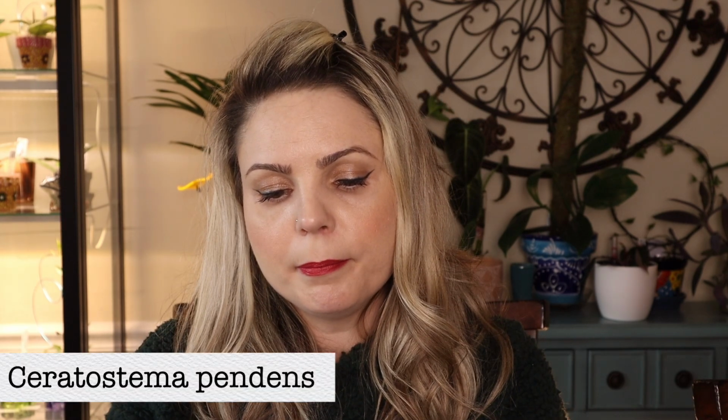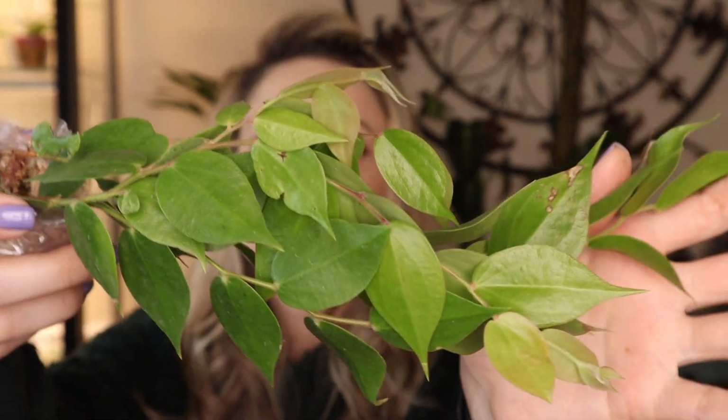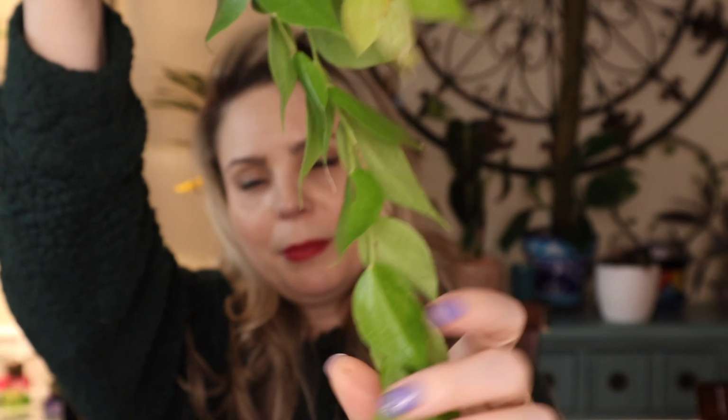I was like, what is that? That's what caught my attention, and by the time I got to the tables trying to find one, I was only able to get a little guy, but it's still pretty and it will grow if I can keep it alive, since I don't even know what it is, you guys. But this is Ceratostema pendens, and it looks like this, you guys. It is so pretty in my opinion.